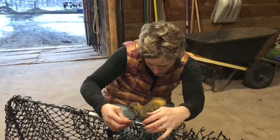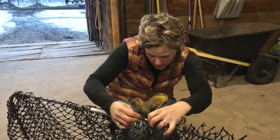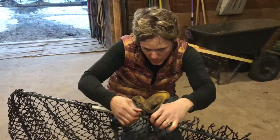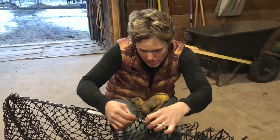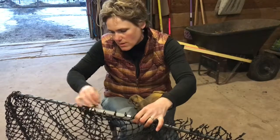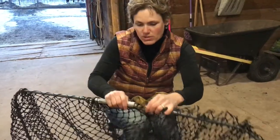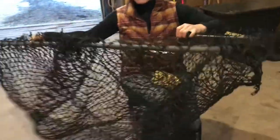with the 1-inch netting, and I'm just weaving it all through. This one is a lot more complicated than the 1 3/4 inch, and the only reason I'm using this is because I had ordered this a long time ago by mistake. So I'm doing one of the nets with the 1 inch. Everything else is the 1 3/4. So, but we just open it up, slide it all on, and there we have it.